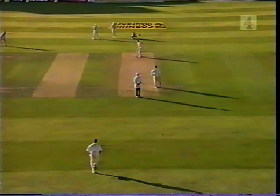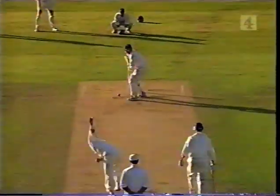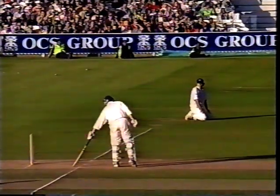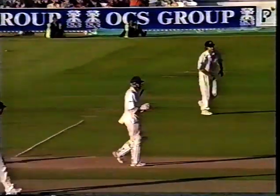Last ball of the day's play. What a day it's been. Brilliant action to start the day, brilliant action to finish. It's been one out of the box.